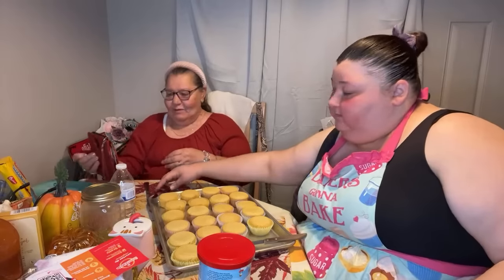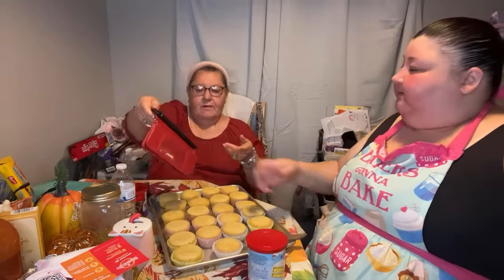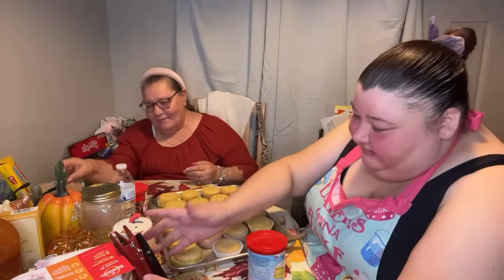All righty then. There's the chocolate. And don't be double dipping and licking, and don't worry about spreading. Worry about what you need to do. Mira, ya le he hecho. Wow. See? Trying to put butter. I want more butter.